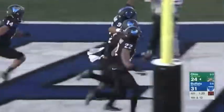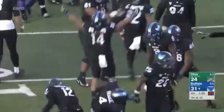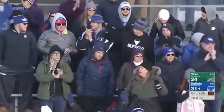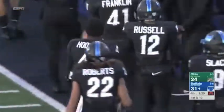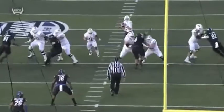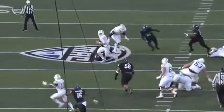Well, look at that scrum. And coming out of the pack, Khalil Hodge. Showstopper. Megastar. One of the best in college football. How about a job by Rourke to stay alive and avoid the sack? Exactly, and Rourke shows you that he wants it just as bad as the defenders want to bring him down.